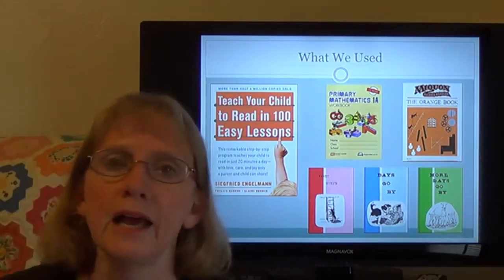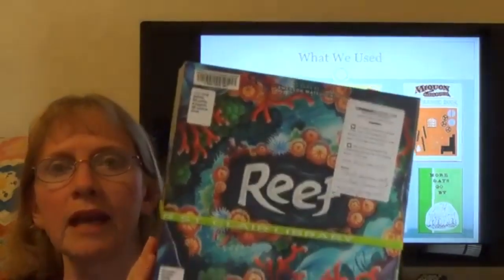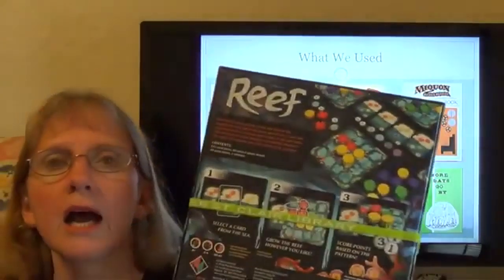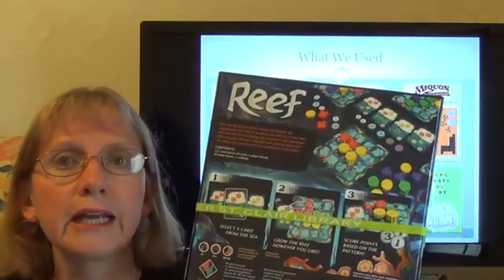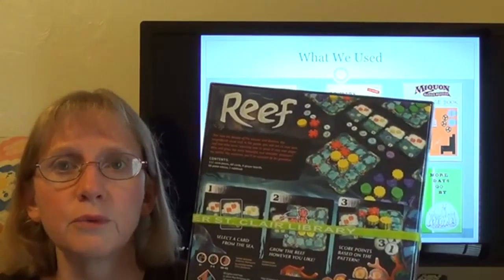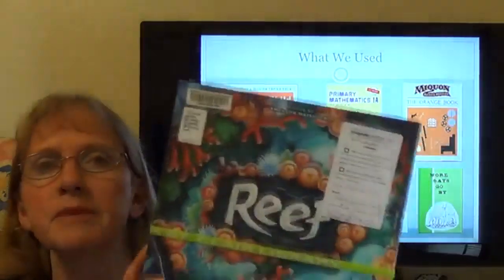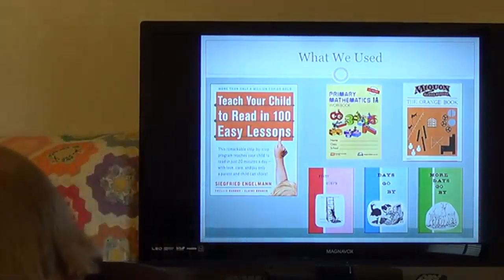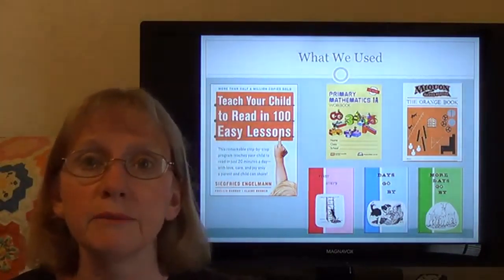And then I also wanted to mention, so this game is called Reef, and it is from the library. So I'm going to flip it to the back so you can see a little bit better. So when we played this game with our 19-year-old son, because we just got it out of the library, he was saying, you know, it's a little bit like chess, because you have to think ahead as to what your next move is going to be, and you actually have to think a couple steps ahead. So I really think games can be great for developing critical thinking skills and being able to problem solve and things like that. So don't ignore the value of games when you're homeschooling.